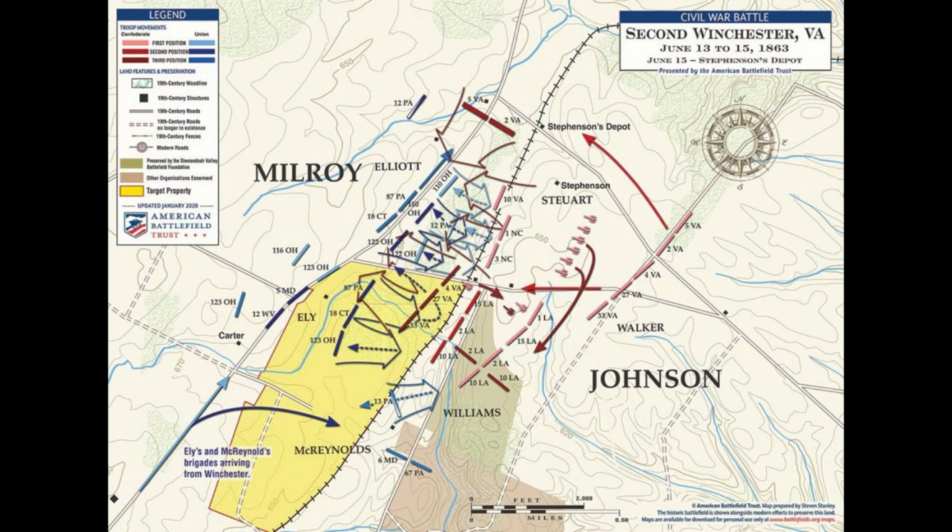All right. Units in that were going to be Rhodes's division and Jenkins' cavalry brigade, and they were going to move north through Berryville, Virginia to Martinsburg, West Virginia. Right. The objective was to capture, if possible, McReynolds' force of 1,800 men stationed at Berryville, and then to press north to Martinsburg. Yep, got to keep it going north.